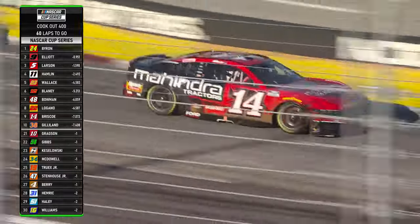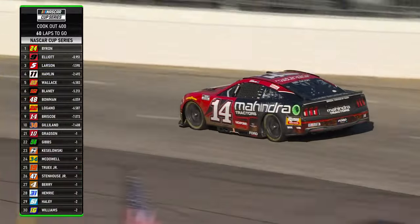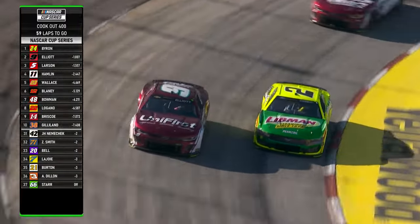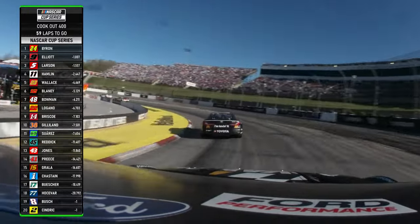So three Chevys lead two Fords, lead two Toyotas, then Blaney's Ford, Bowman's Chevy, and then three Fords to round out the top 10. Ford's still looking for their first victory of the season. I heard you say the name Blaney, and I look over my shoulder, he's in sixth. That's pretty typical for Ryan Blaney. He's a grinder.